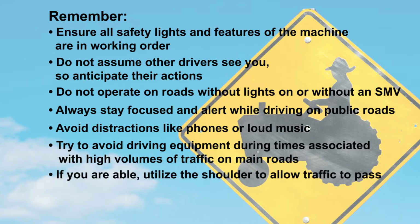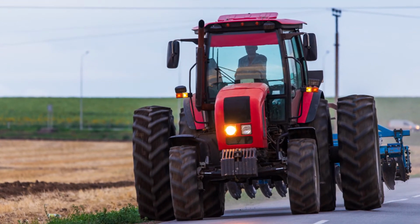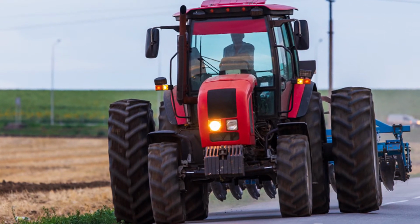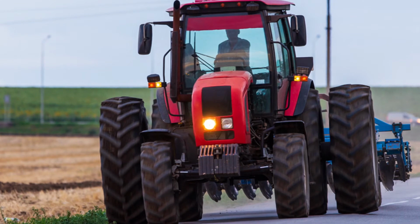If you are able, utilize the shoulder to allow traffic to pass. Remember though, shoulders may be soft, wet, or steep, which may cause your vehicle to become unstable, increasing the chance of a rollover. Be sure you can pull over safely if you are able. When it comes to safely transporting farm machinery, lighting and marking are a first step, but often the best decision is to simply decide to pull over at the first safe location to allow others to pass.